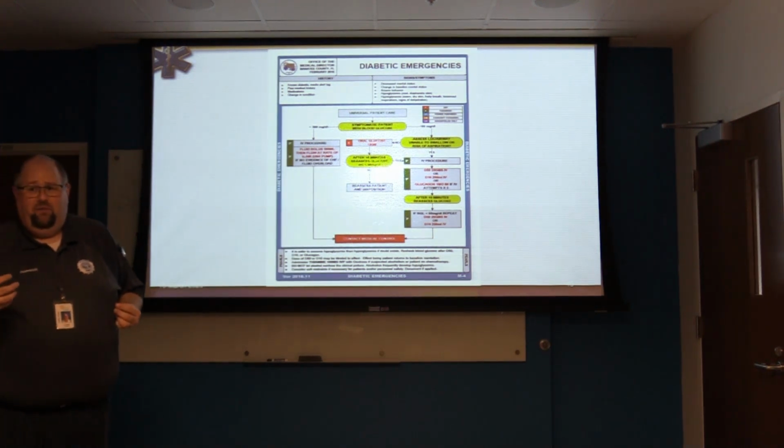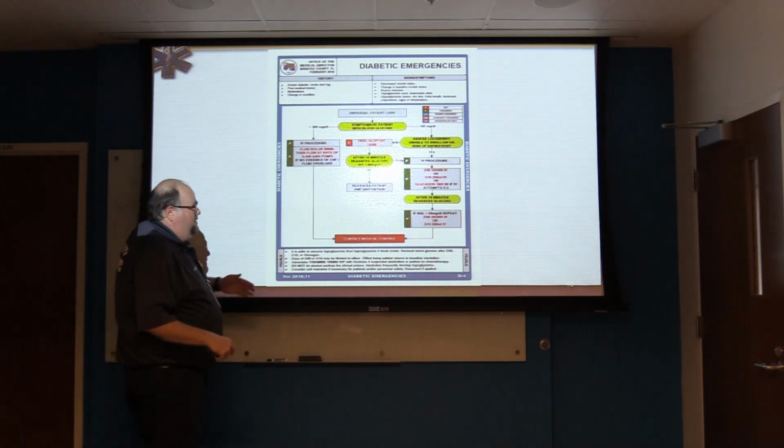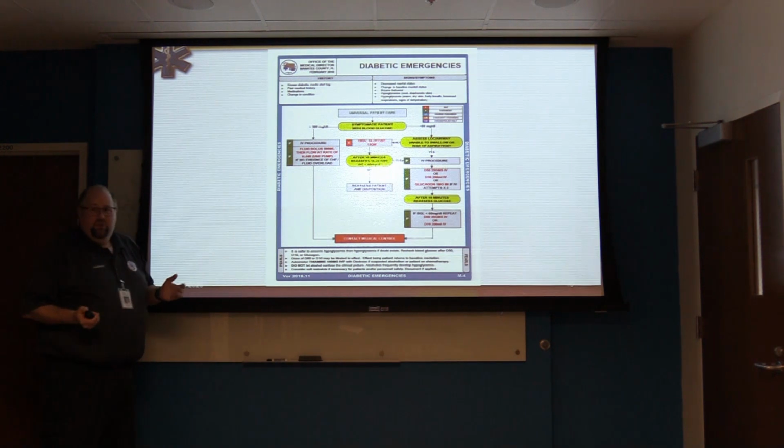It's not going to have the dramatic effect like we see with our D10. Reassess those patients. If not, then we can repeat our D10 and then transport them to the hospital.